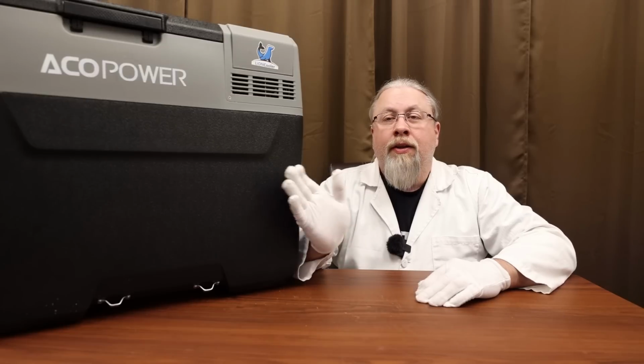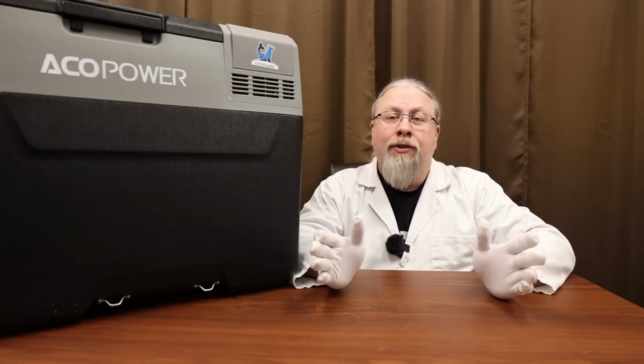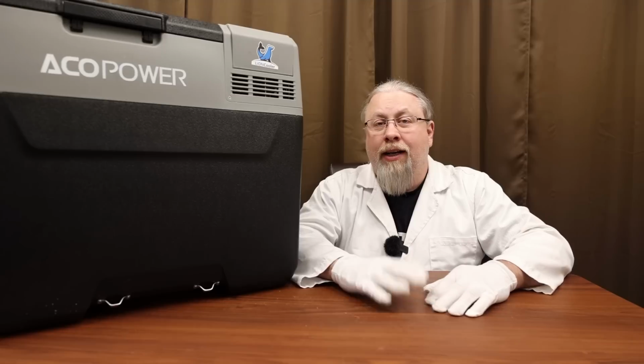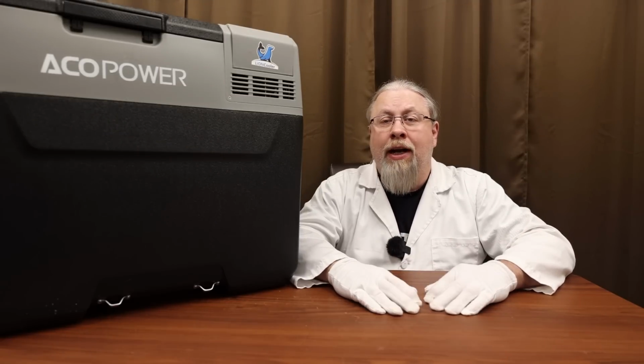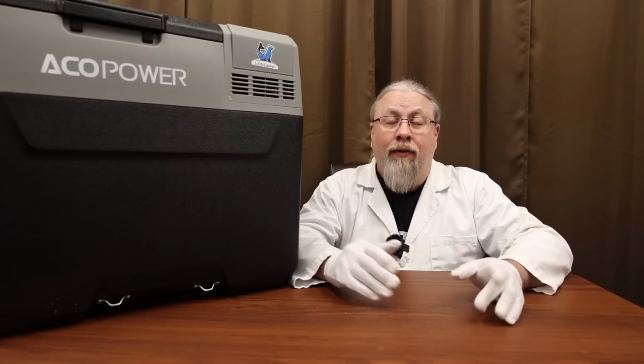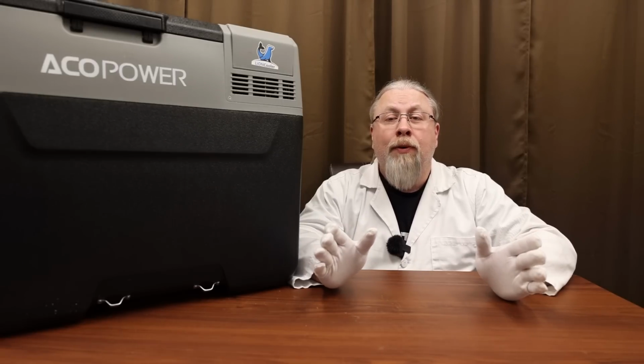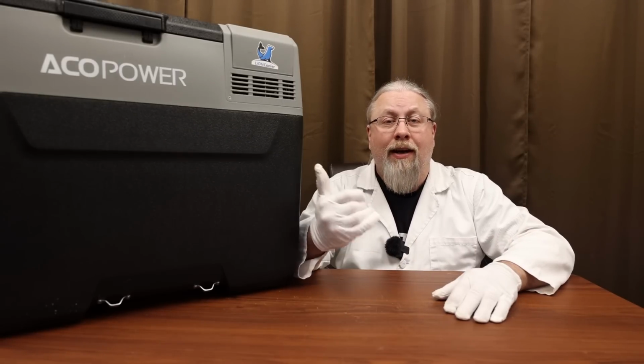Now the other thing is you're going to pay for all this innovation. The standard ACOPower fridges aren't necessarily cheap and run in the $700 to $800 range, which is about what a top-end ice coat will cost you. And even the ice coats don't even come close to all this technology. So if you're one of those people looking for a cheap disposable Chinese fridge, this is not it.